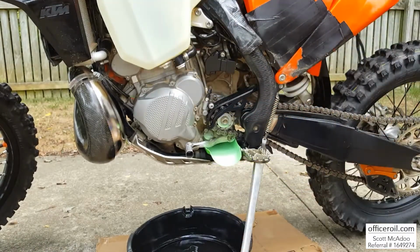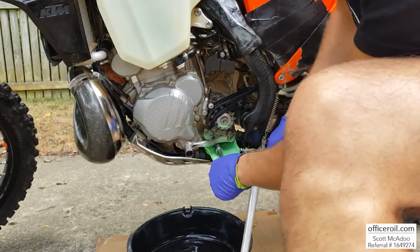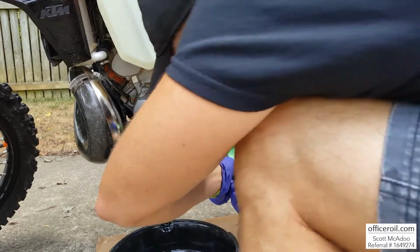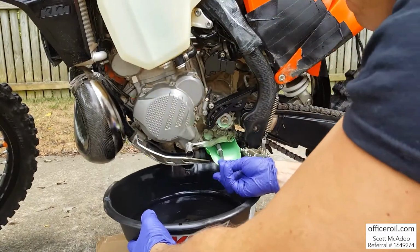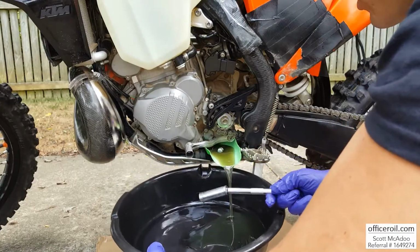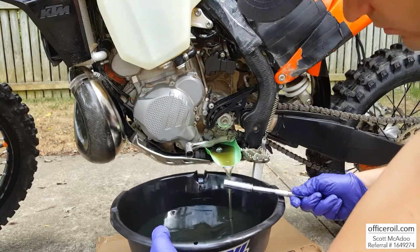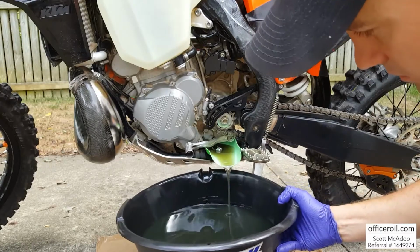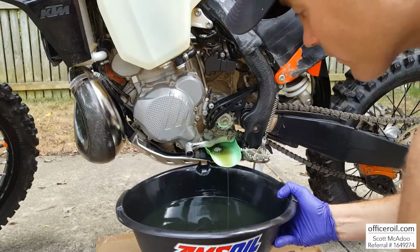And let's get this cracked off. Lefty loosey. There we go. Put that on there. Get this up. There we go. Here she comes. All right, so yeah, nice and clean. Still got a little bit of color to it, but much better than what it was before.